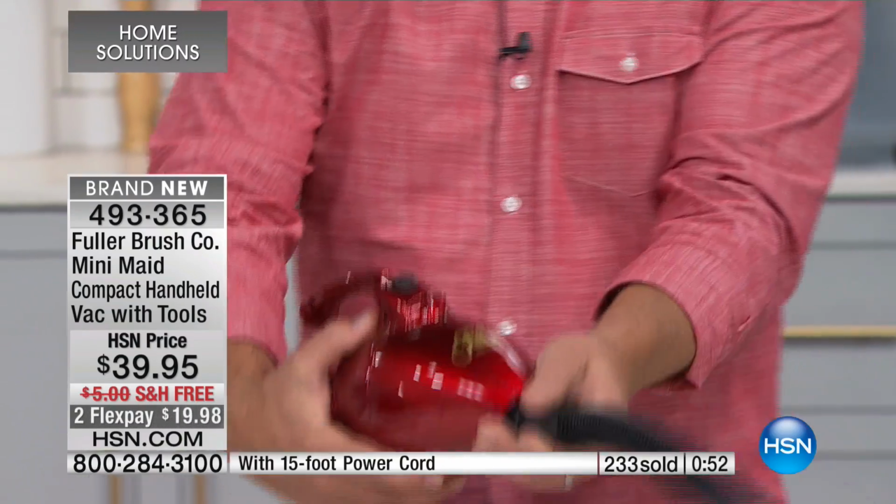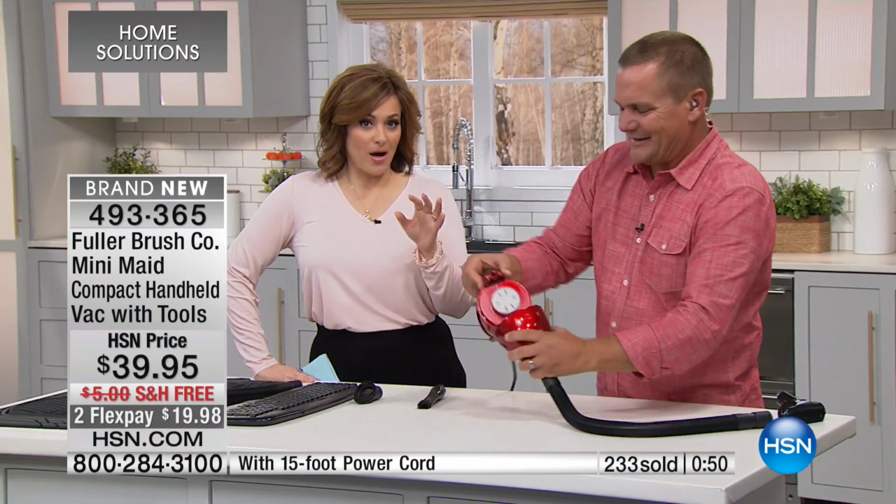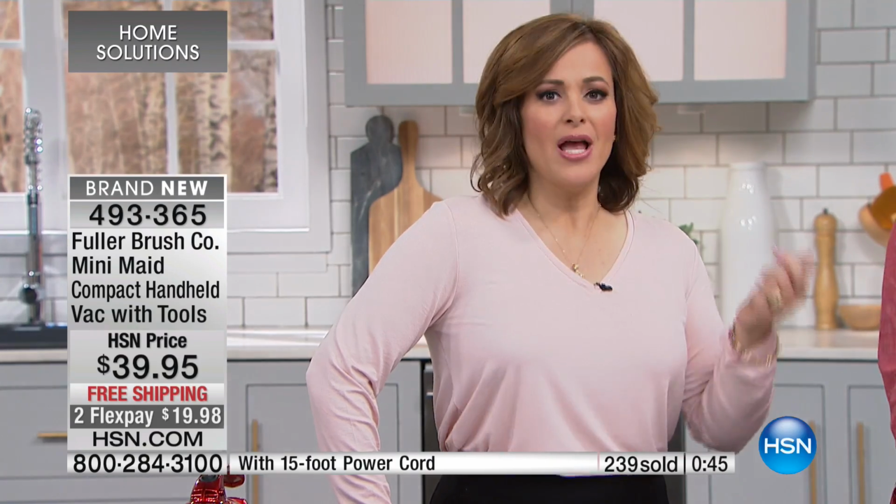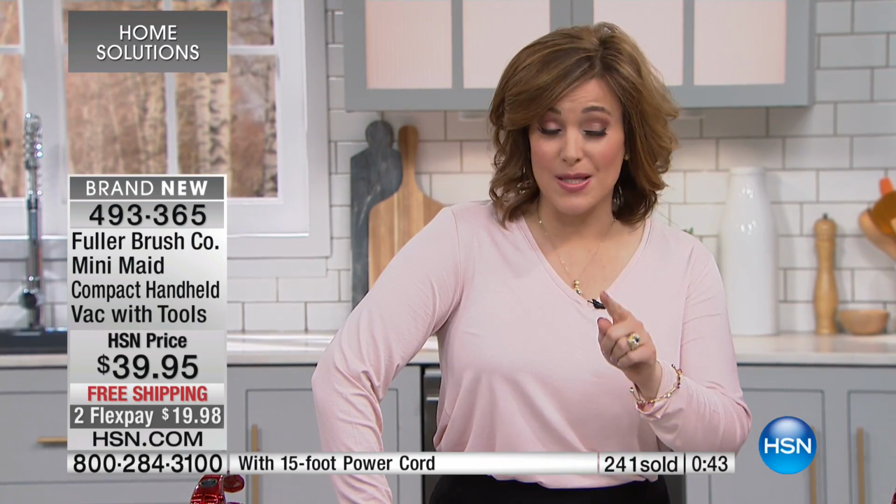Now, here's the thing, too. I love this for my mom as well, because if you are getting up there in age and you can't carry a big vacuum cleaner, this is going to be ideal for you because it still has the power. But this is it, too. You know, think about it.